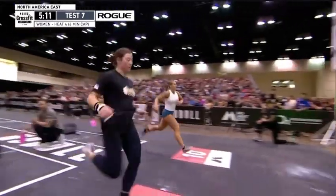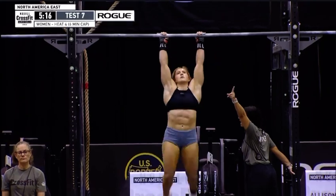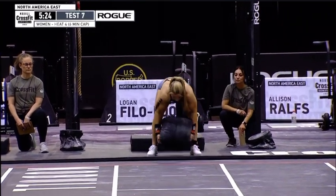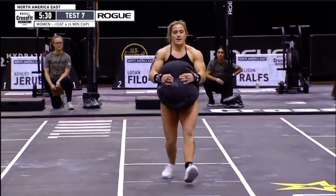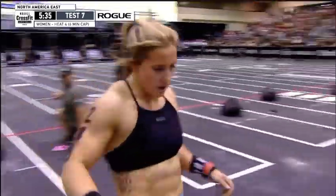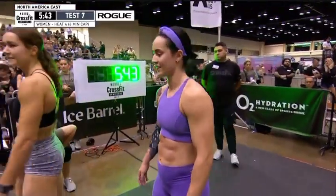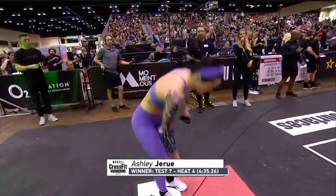Jessica Androsic is off, and then 9 and 10. That was going to be close. Oh, it looks like 11.11 seconds separating Harvang from Schwartz there at that close finish. And now it's Logan Philo-Loss, who will be the last woman across. But she's in. Ashley Giroux, 4:35.26 seconds. That is now your top time with 2 heats remaining.